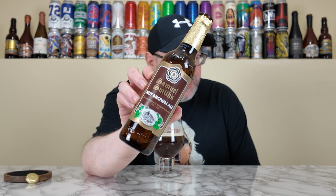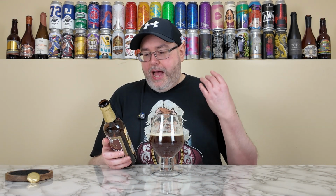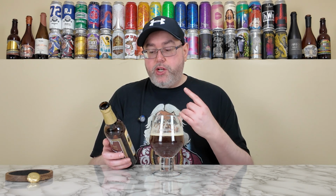It's pretty damn good. So they have a spiel here on the back. Brewed at Samuel Smith's, well, they say that for everything. So I'm going to just skip that and go right to where it says Nut Brown, because I've read that on so many reviews over the years of their beers. It says, Nut Brown Ale is relatively dry with a rich reddish brown color, definitely, and inviting nutty flavor.